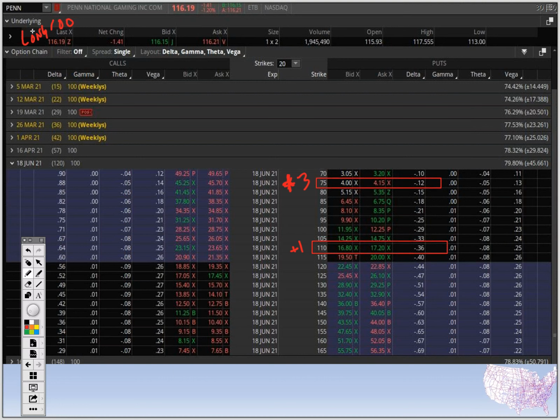Now, you remember when I talked about the premiums, that when you go out here and buy this, you're not actually paying $18.50 or whatever. You're paying $1,850, okay, because of a contract multiplier of 100. That's because each strike is equivalent to 100 of the pin in this example. So I would rather go out the time horizon and buy 3 of these versus 1 of these.